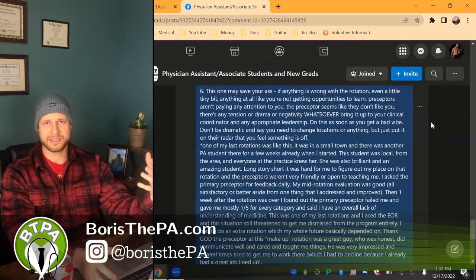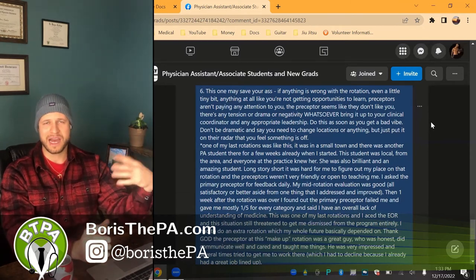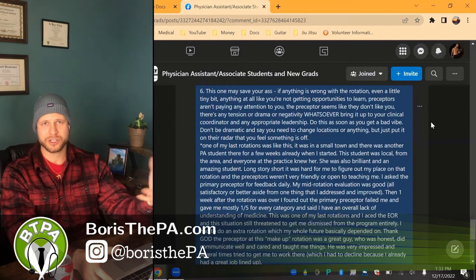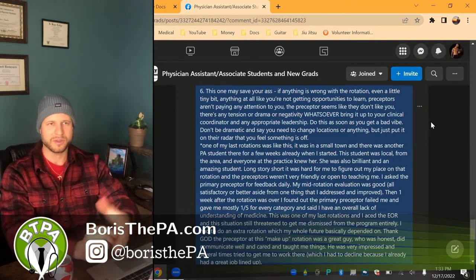that the school needs. This is a rotation that I need. The preceptor is obviously getting something out of this whole deal. Let's just not rock the boat. Let's just do my best to not be dramatic. I'll get what I can out of the rotation, even if it's not much. You know, let's just do it and just get through it. Like, whatever. Who cares? That was my attitude.